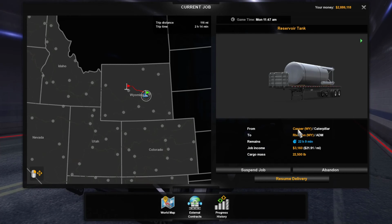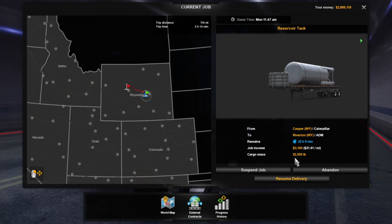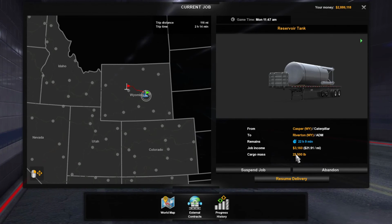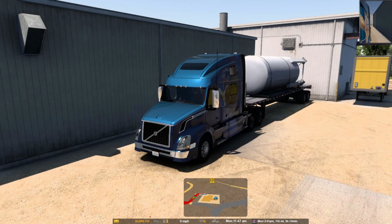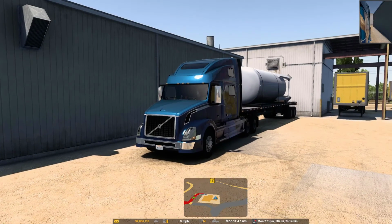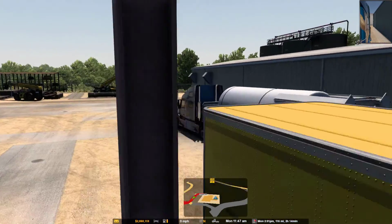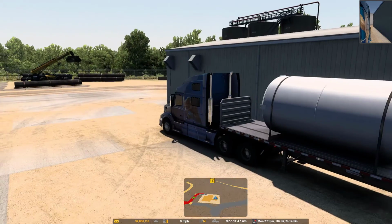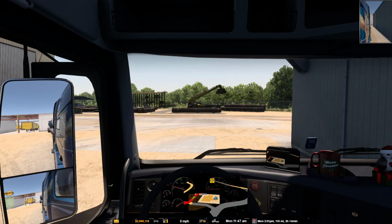Going from Caterpillar in Casper to ADM in Riverton. About an 11-ton reservoir tank, and it meets our requirements. Let's go. There it is. Strapped down. Yep. Okay, we're strapped down and ready to go. Won't have the load falling off anywhere on the way.